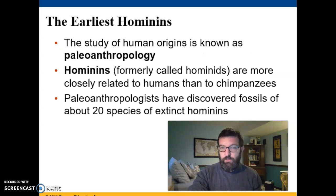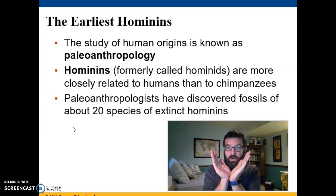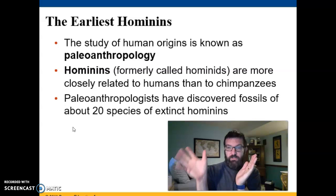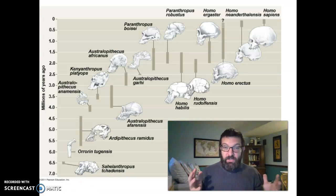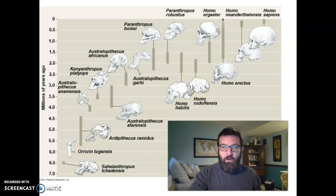And those who study human origins are paleoanthropologists, and they study hominins. We used to call these hominids, but these are groups of organisms that are more closely related to humans than chimpanzees. So in that branch that went toward chimps and toward us, this is on the toward us branch. Not all of them are necessarily our ancestors, but they are all on that same branch with us. And we don't know exactly what that branch looks like, right? But these are the groups of hominins that we know about, and there are a lot of them, right?